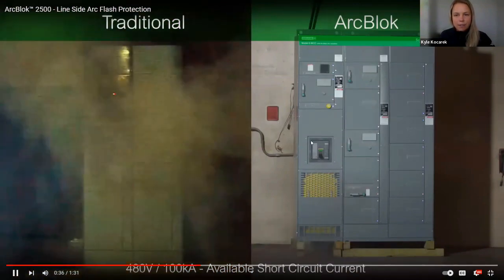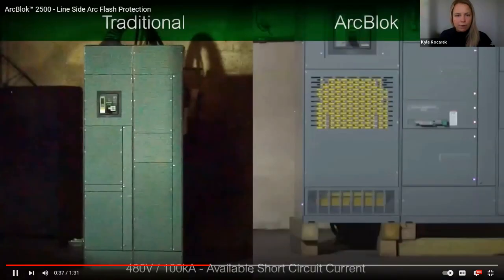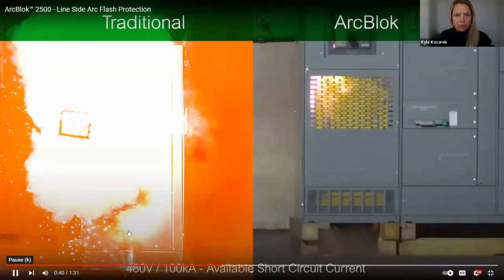Arc Block, again, this is a bottom fed. So again, probably 20 to 30 cal per centimeter squared on the left. And then on the right, Arc Block is UL verified per their recommended practice 2986, UL verified to have the incident energy exposure be less than 1.2 calories per centimeter squared. And so that's what you can see there.